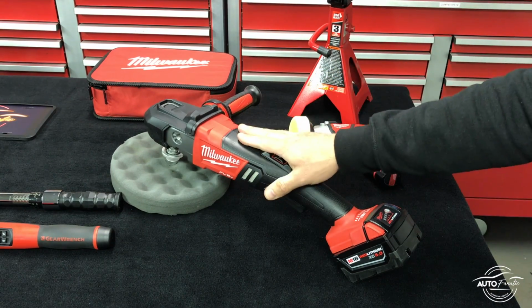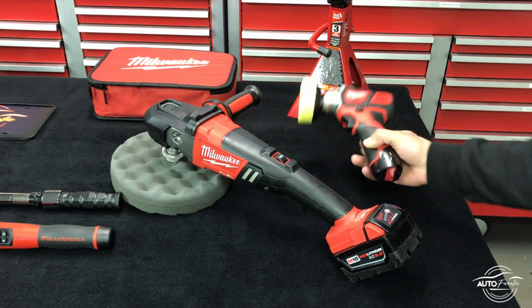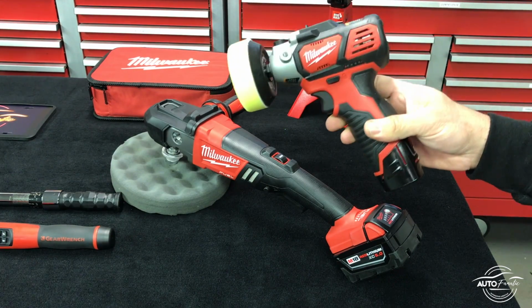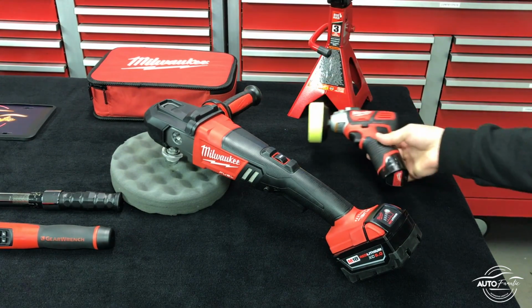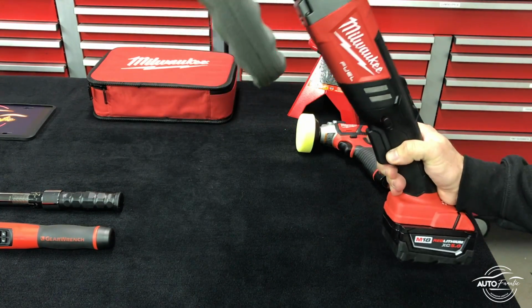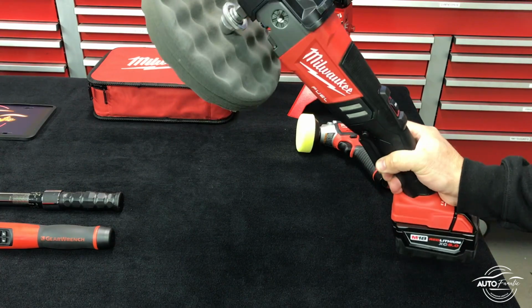So if you guys have Milwaukee power tools, these 2 are highly recommended. I use these things all the time. I used to use my Makita drill, but not anymore. I pretty much use this to do any kind of spot repair or touch-ups. And this thing too, if you want to give your car a good once over and you're not going to do heavy cutting and sanding and stuff, this is definitely the way to go.